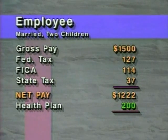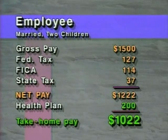So this employee's original $1,500 check, which was reduced to $1,222 due to federal, state, and Social Security taxes, is now further reduced to $1,022. This employee has paid for his health plan after his salary has been taxed. In other words, his benefit has been paid for with after-taxed dollars. Everyone's paycheck works essentially the same way.